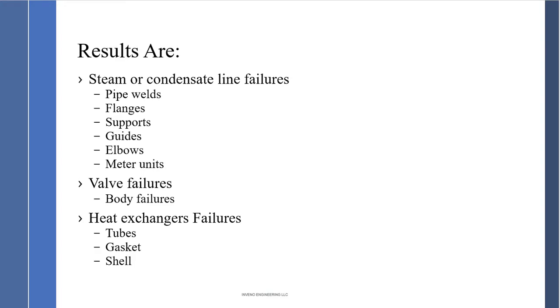The results of water hammer: steam and condensate line failures, steam lines being ripped open, pipe welds failing, flanges leaking, failing, supports broken, damaged, guides damaged or broken, elbows and piping removed from the system, flow meter units damaged, not functional, valve failures, body failures, internal mechanism failures, heat exchanger failures, tube failures on shell and tube, gasket failures can be on shell and tube, plate and frame, and shell damage itself. So water hammer can cause a multitude of things.